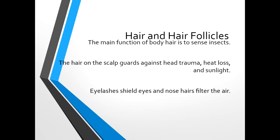So let's talk about hair and hair follicles, because these are also appendages. Believe it or not, evolutionary biologists have studied and determined that the main purpose of hair is to sense insects. And if you think about it, a mosquito crawls across your hand or your arm. You feel it in your hair before you notice it sitting there, because it's not going to be heavy enough.